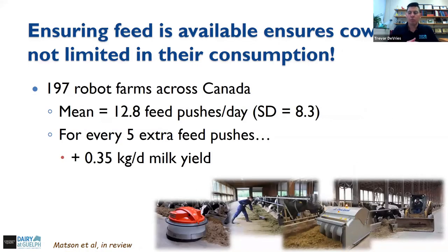And we have some more recent data which would suggest that, again, it's probably not necessarily the type, but the fact that it's getting done that consistently, that's having that big impact. And this is a larger study that we just completed here in Canada in 2019 with almost 200 farms where the mean delivery or push-up frequency was over 12 times per day. So on average, more than every 2 hours per day, feed was getting pushed up on these farms.